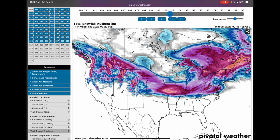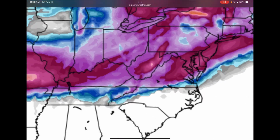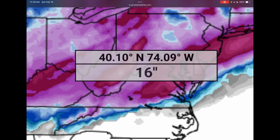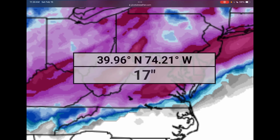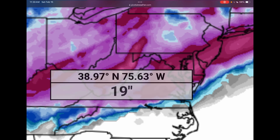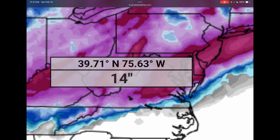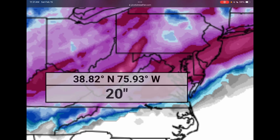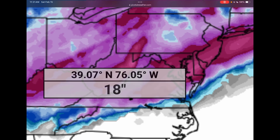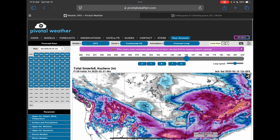Well, the 12 o'clock GFS says a decent amount here. This is halfway through New Jersey, 17. Coastline of Jersey showing 18. Central Delaware showing 20. South Delaware showing 17. North Delaware showing 14. Maryland showing 20. So this is a widespread 14 to 20-inch snowfall on this particular GFS model.